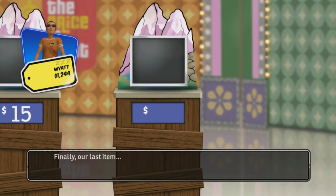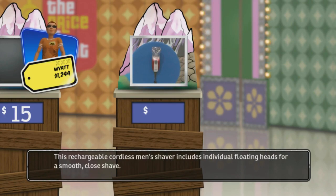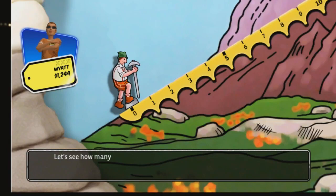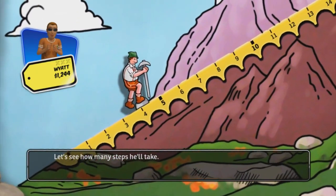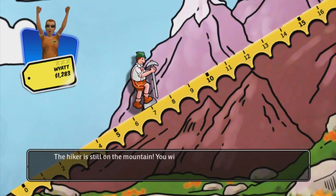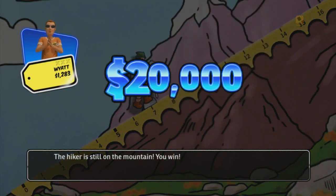Finally, our last item. This rechargeable cordless men's shaver includes individual floating heads for a smooth, close shave. What is the price of this last item? Let's see how many steps he'll take. The hiker is still on the mountain. You win!